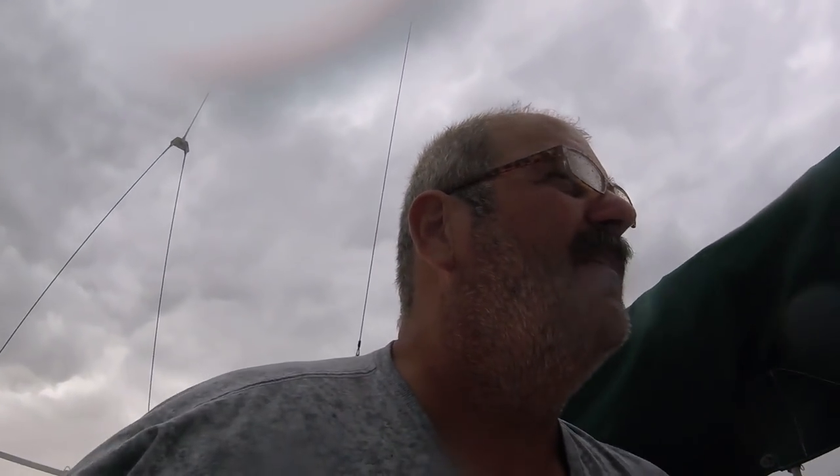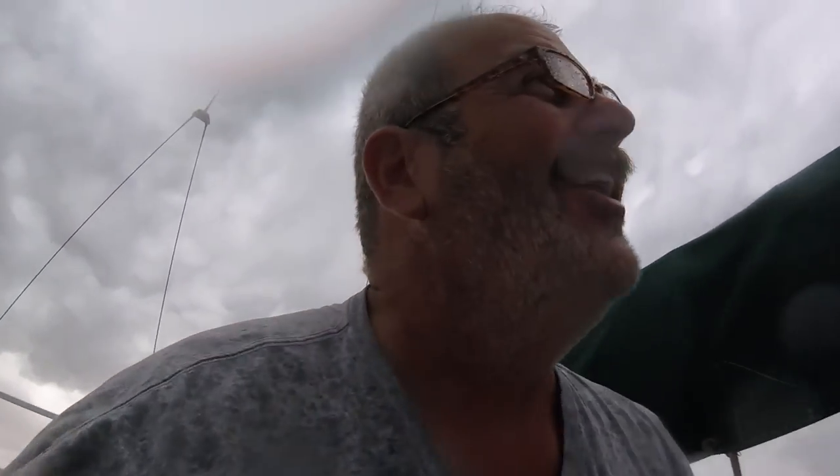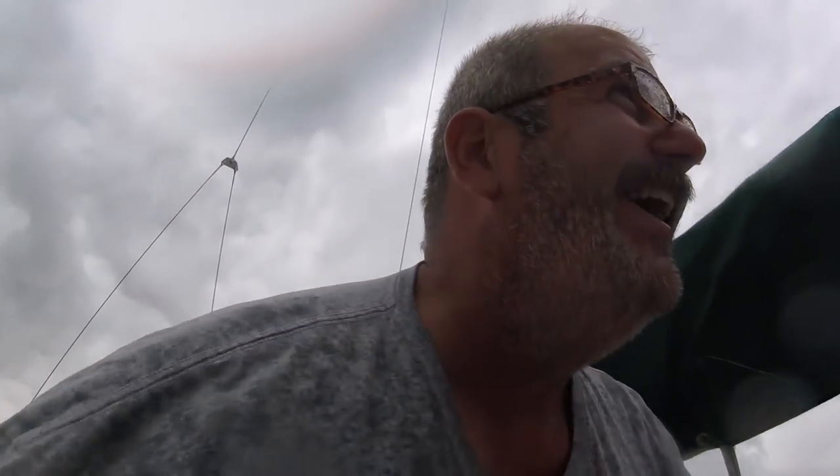Waves jerking that line up, yanking that anchor up off the ground, trying to anyway. Yeah, it's holding, it's pulling the bow back into the wind. All right, Rocna, way to go, Rocna. Go team Rocna.